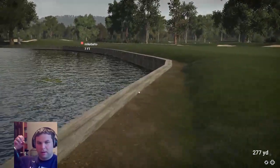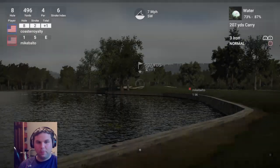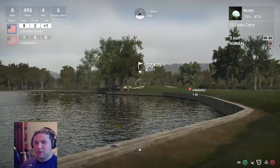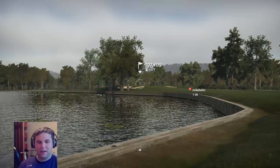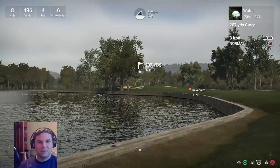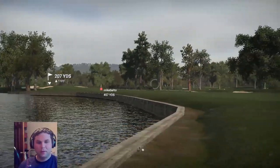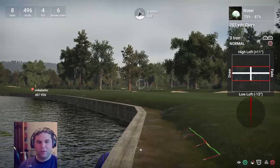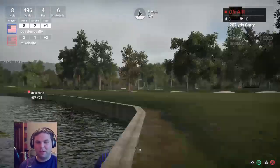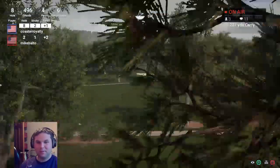Oh, I got lucky. It's going to be up against the wood, which is not going to be a favorable thing for me. Oh, how about this glitch, guys? You can't even see me. So I have no idea where this is going to go. I guess I should probably declare unplayable. But just for the sheer fun of it, we'll see where this ball is going to go. I have never seen that before, ever. Yeah, that's real fun, isn't it?